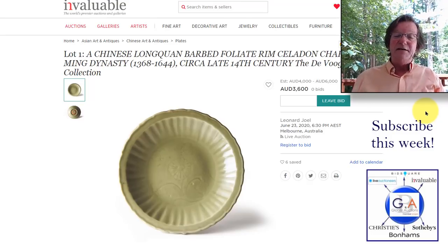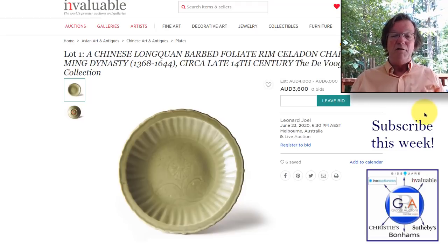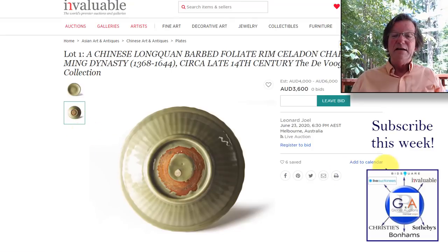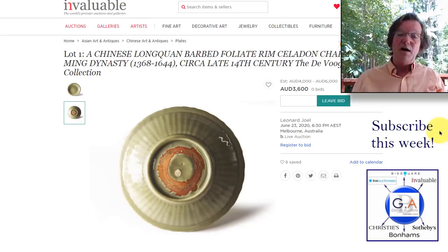This is the Ming Dynasty Longquan Celadon dish that's being sold by Joel Leonard on the 23rd of June. All right, and this is a nice one. It's a sort of barb-rimmed example that doesn't appear to have a lot of wear in the middle. Perfectly nice, has a good-looking back on it. There it is. And it has a 4,000 to 6,000 Australian dollar estimate.